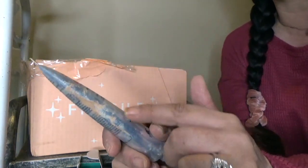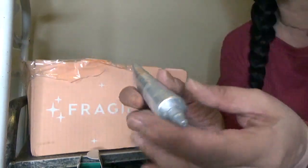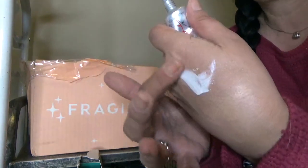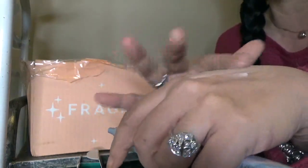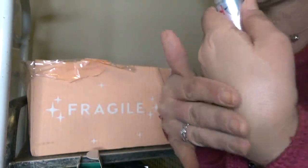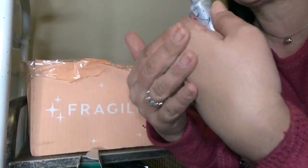But this is the Arborian CC cream. This is another one that is absolutely amazing because it goes on white just to your skin. They have it in different tones, but the problem is this one is just too dark. I accidentally picked up, I guess it's the medium one instead of the light one, and this just looks a hint too dark on me.